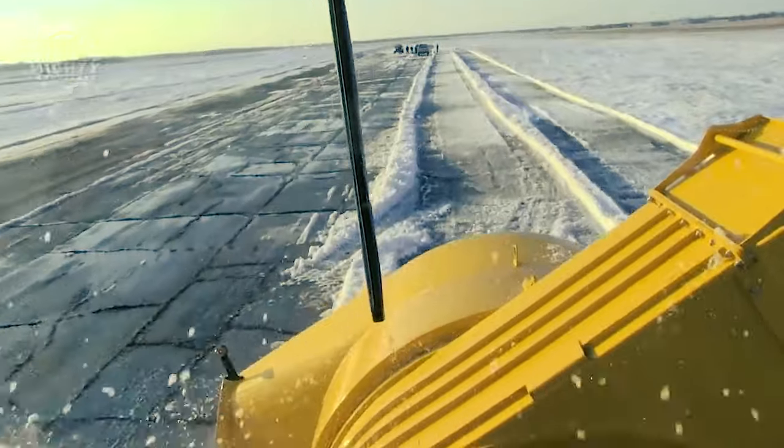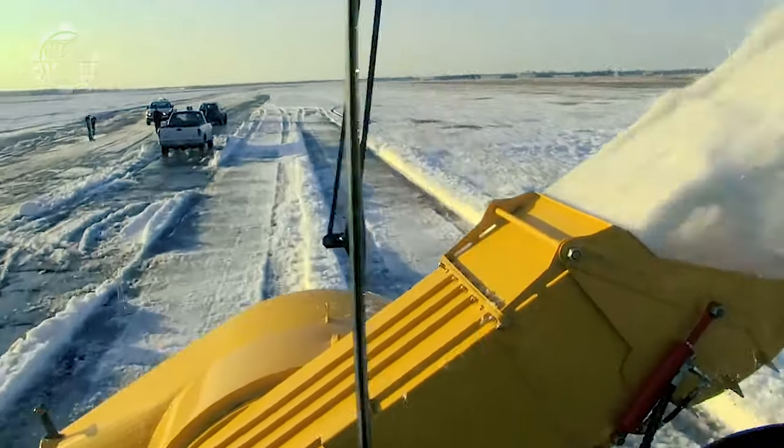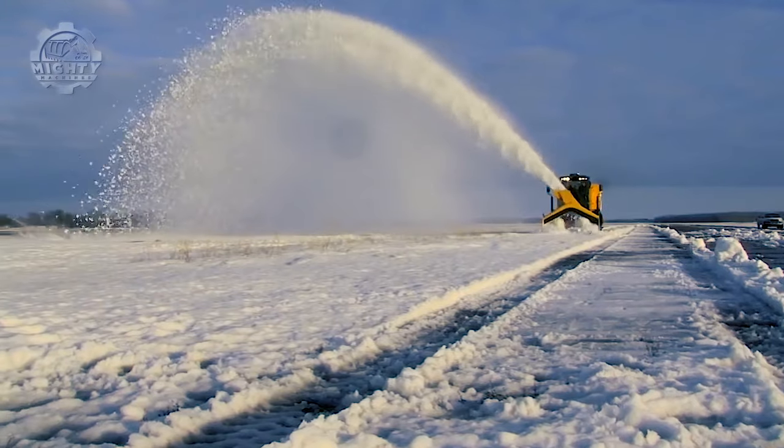Thanks to its four-wheel drive carrier with a separate electronic engine, the machine can go up to the speed of 80 kilometers per hour.